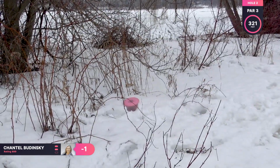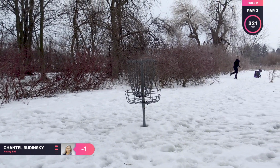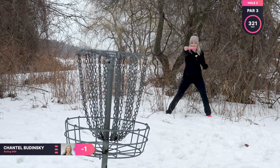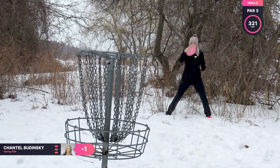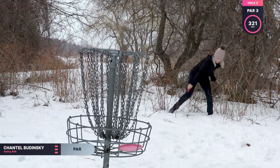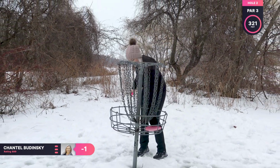And that was a little bit too high, but not too far away from the basket. And I have another straddle putt, which is okay because I have been practicing my straddle putts and I'm feeling a lot more confident now. So it wasn't too bad, and I'm cleaning up for my par.